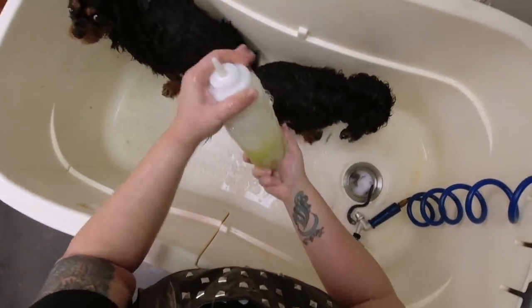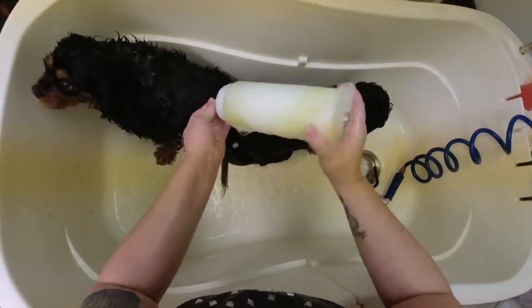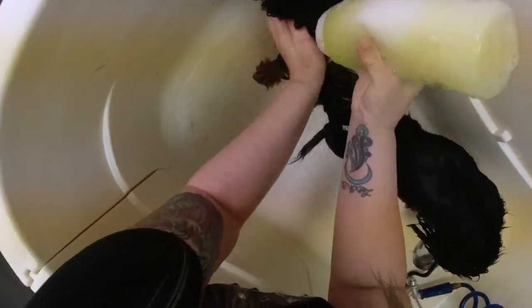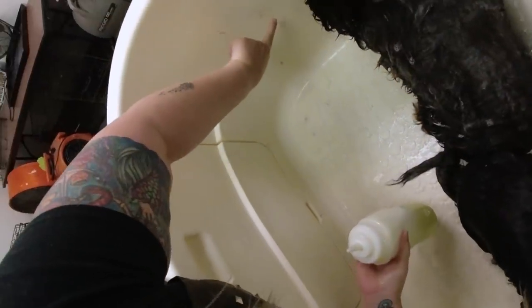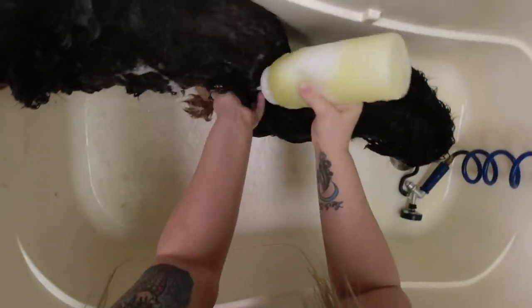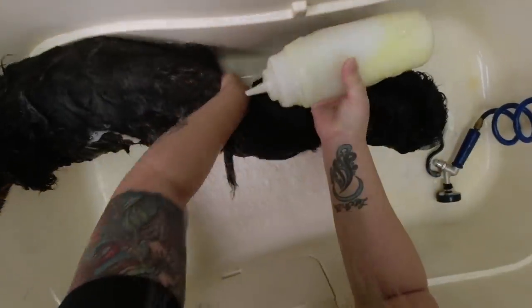I love the smell of this. It smells so amazing. Yeah, see all that hair still coming off? I don't know if you can see that. But yeah, it'll keep coming. When I blow dry it, it'll keep coming. It's crazy.